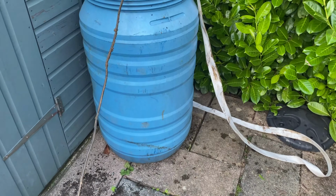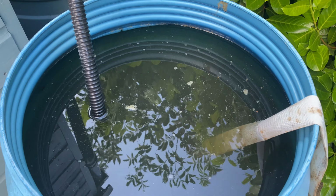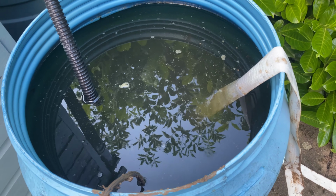Pump's jammed, full of clay, so he's just firing out water to clean up.